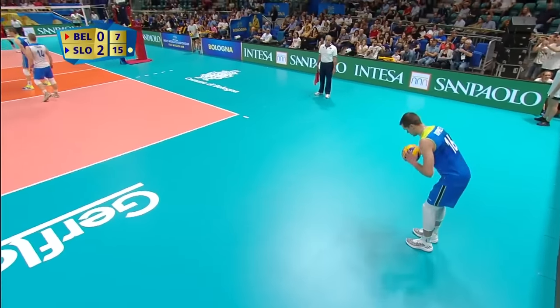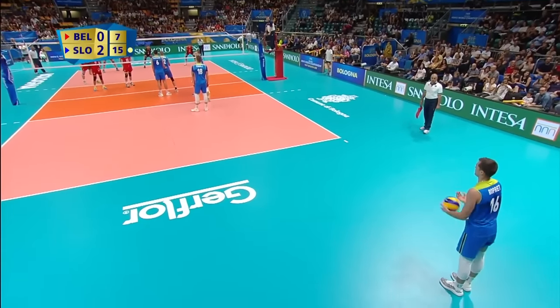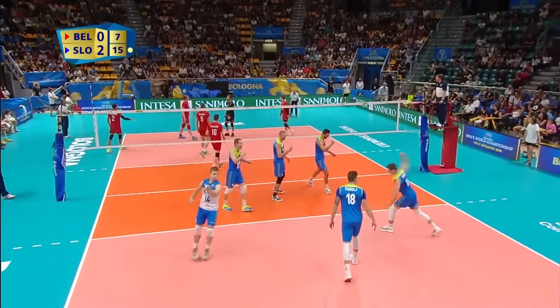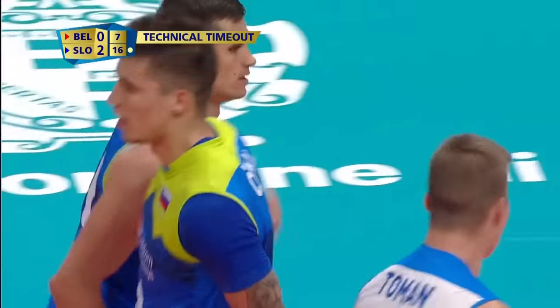Ropret back to serve, Gasparini to the front row with Pejenk and Turnout. It's a big front row this for Slovenia. And it's a big serve by Arnou. We head into the second technical timeout. Slovenia with a huge lead in this match.